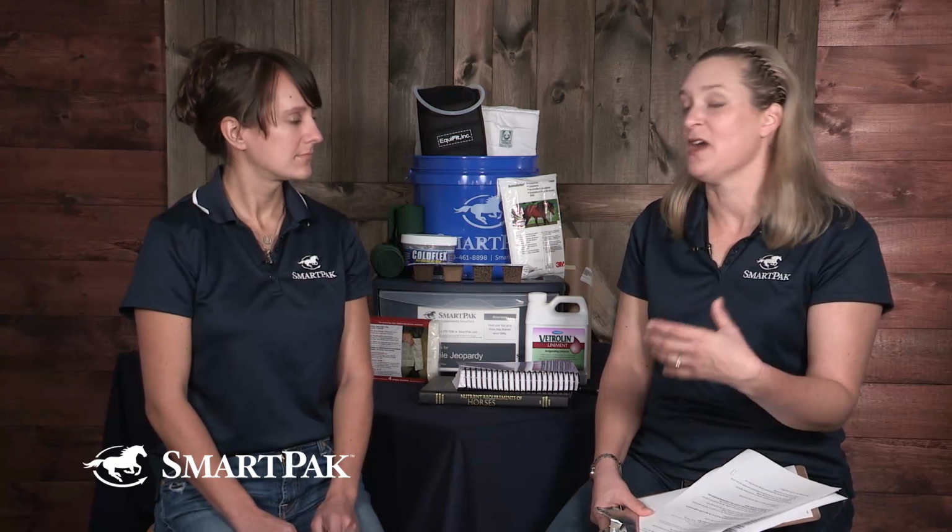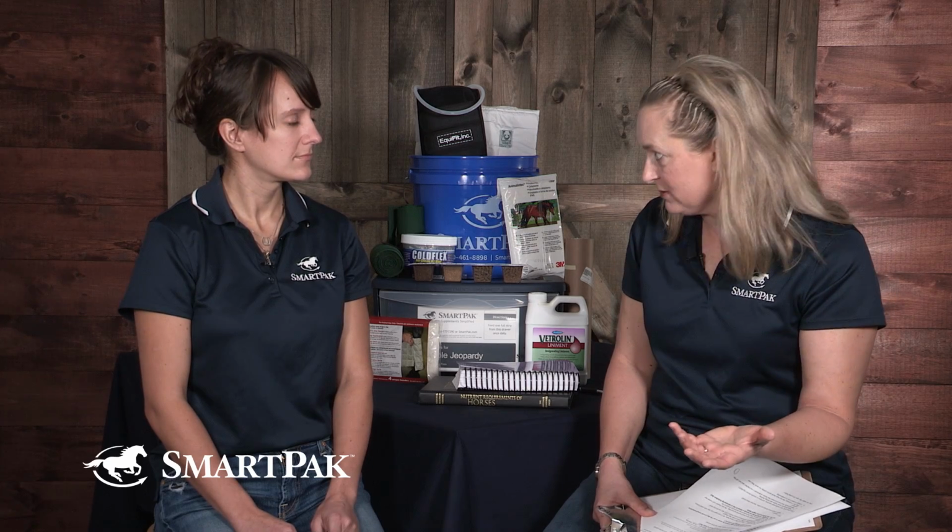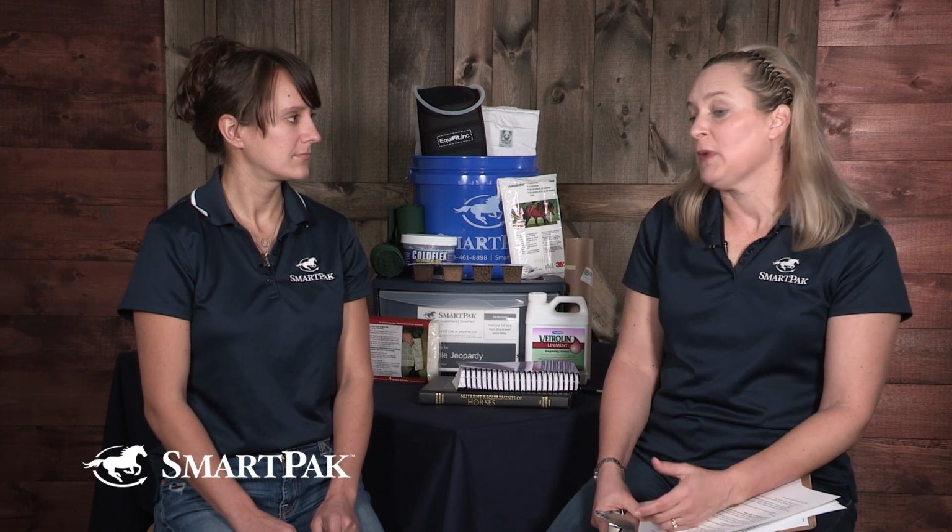It might be more protein because the top line's fading. It might be more B vitamins, more vitamin C. It might be a different ratio of calcium to phosphorus. It might be that he loses weight and you need to feed more, because the same amount of food that made him look great when he was 10, he needs more of now that he's 20, because he's just not extracting the nutrition as well out of it. Maybe he needs some digestive support, some probiotics, some enzymes or yeast.